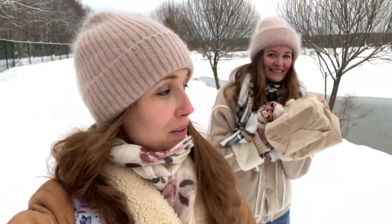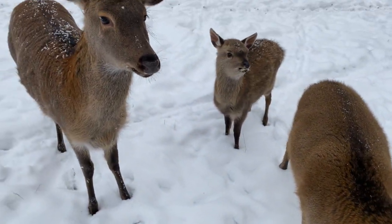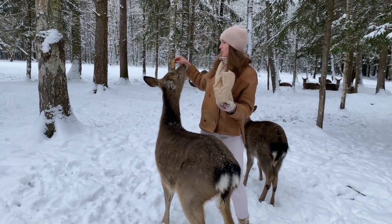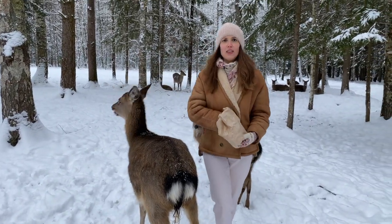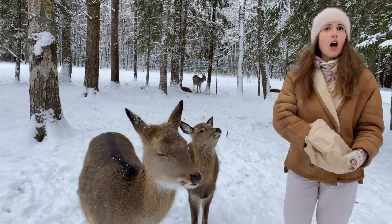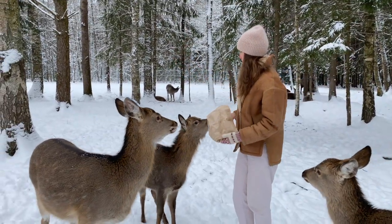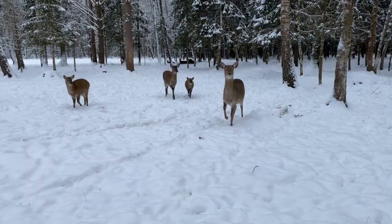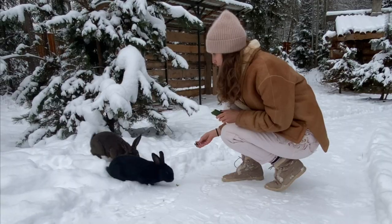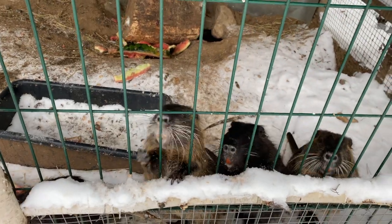This hotel has an animal farm with deer, and we are going to make friends and give these deer some food. Привет, привет, привет, ребята, давайте, Надя, держите. Unique experience. I feel like a princess in a Disney movie. Deer are not the only dwellers of the farm. We made friends with little rabbits and many other funny creatures.